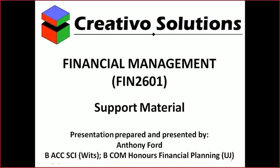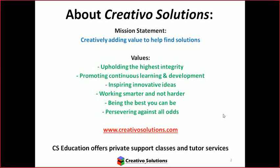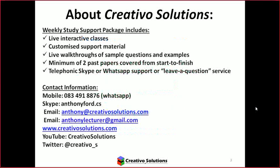Unisa would have sent you some material, okay? So the first bit you need to look at for FIN2601 for financial management is obviously the bit about the background. You guys are familiar with this. I've sent some information through to you already, okay? So obviously this particular business is offering the private support classes and tutor services. If you do need any assistance, there is a leave a question service as well.